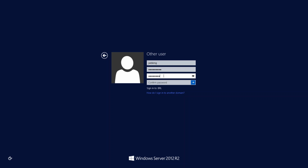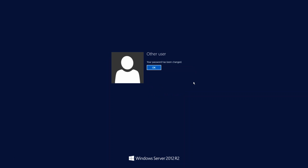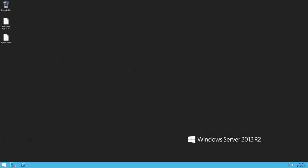One capital letter too. One capital letter and a number. Perfect. Okay, and then the next step is to log in to Foxfire PM.